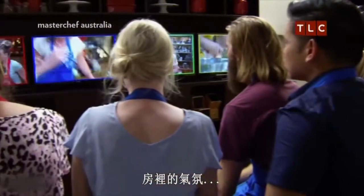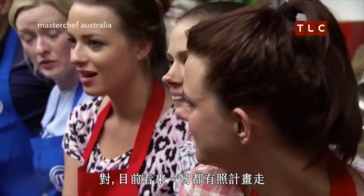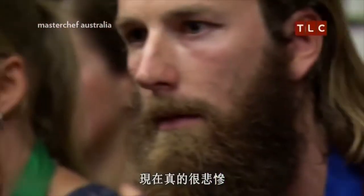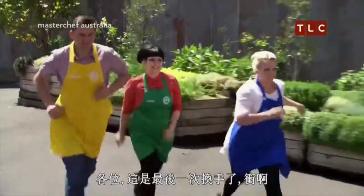The vibe in the room was just everyone was excited about their dish. That looks good. Are you happy, Billy? Yeah, everything's sort of going to plan at the moment. Whereas we were really worried. It's a pretty sad state of affairs. Guys, this is it. Last change. Go for it. At this stage, I've just got to put all my faith in Georgia.